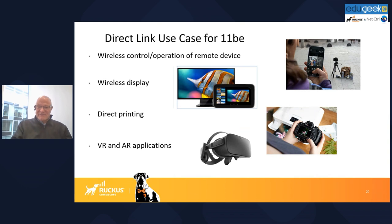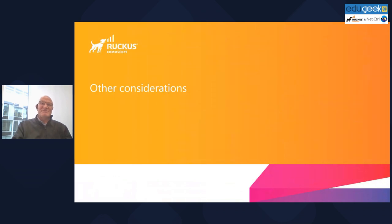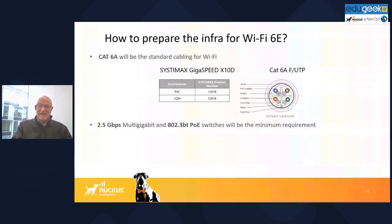Okay, just to move on to some other considerations. These are kind of important. We've talked about the great technology, lots of increase in speed you see there. One of the other considerations is basically how the access points and radio devices are attached. Here at Ruckus, we already have a few Wi-Fi 6E access points, one of which has a 10 gigabit Ethernet interface on the back of it to be able to make full use of the capability.